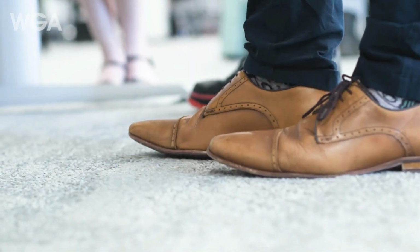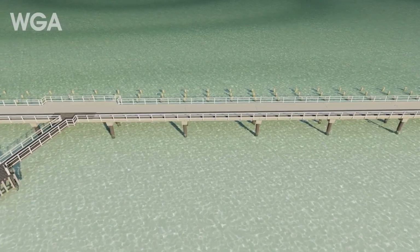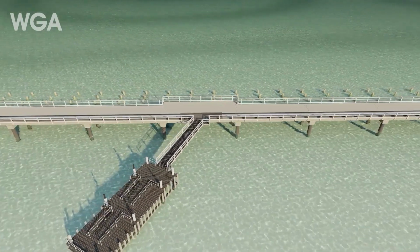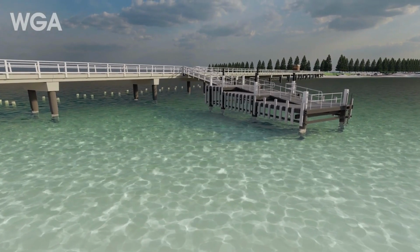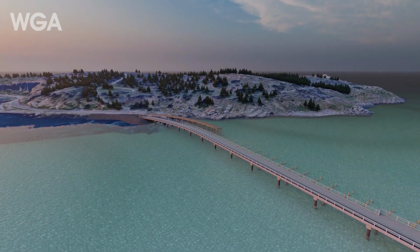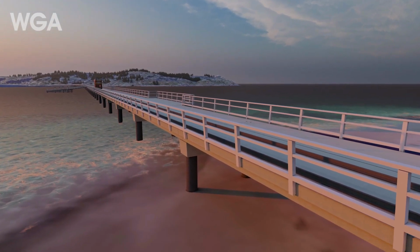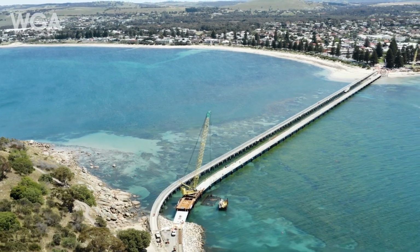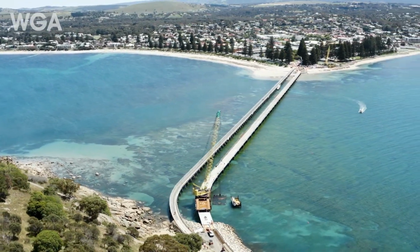WGA provided all of the engineering components. That involved the structural bridge design, which included about 350 tonne of steel and over 4,000 tonne of concrete. WGA also provided maritime design, so in terms of wave loading, and also there was a boat loading facility halfway along the causeway. We also provided geotechnical services for design of the piles. WGA also provided temporary works design support, which included getting 250 tonne cranes out over the causeway we were building, and also demolition of parts of the existing causeway.